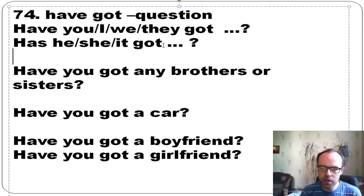You know, when we speak, we often ask, so, do you have or have you got? Okay? So, you can ask, have you got? Do you have? Have I got? Do I have? Have we got? Do we have? Have they got? Do they have? Or has he got? Does he have? Has she got? Does she have? Has it got? Does it have? Okay?